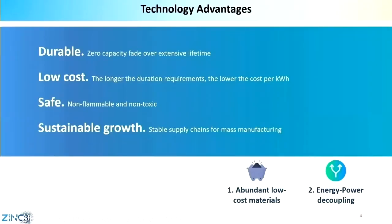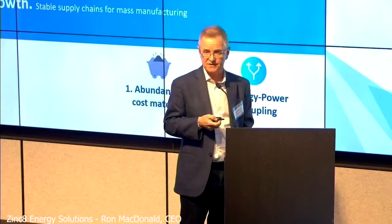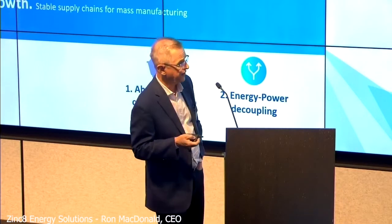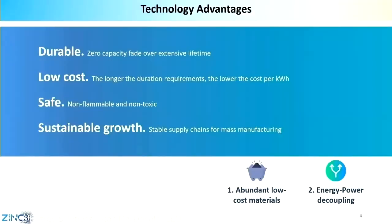Low cost. The longer the duration requirements, the lower the cost gets. And you'll see that in my next slide. And that, again, is one of the unique advantages of the technology that we've got. And sustainable growth. All of our supply chains for mass manufacturing can be sourced within the United States, or indeed most countries in the world.